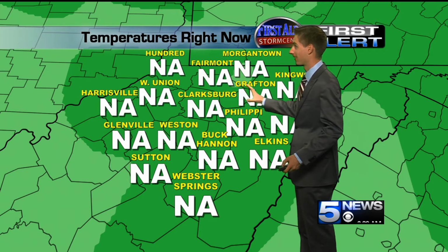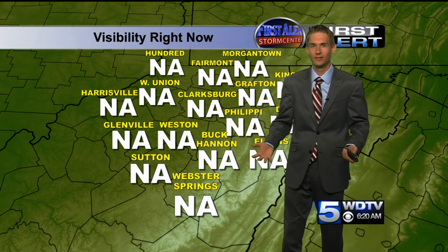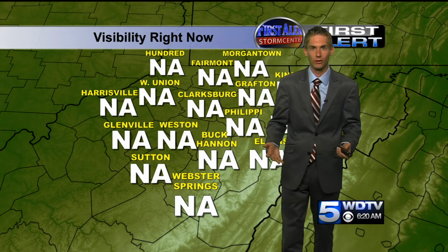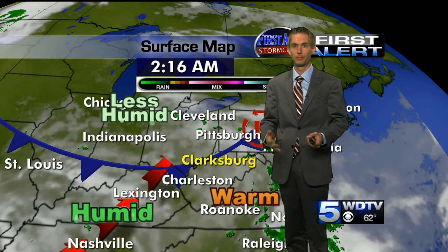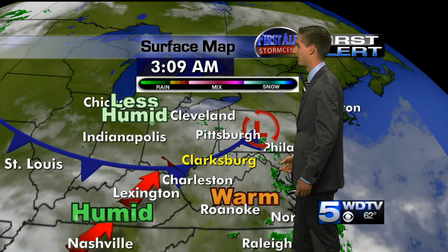Temperatures right now, apparently they're not coming in, but maybe the visibilities are. No, they're not there either, but I can assure you that the visibilities right now are down less than 5 miles in basically all of north central West Virginia. Some places only seeing 1 or 2 mile visibility. That's some very dense fog out there.